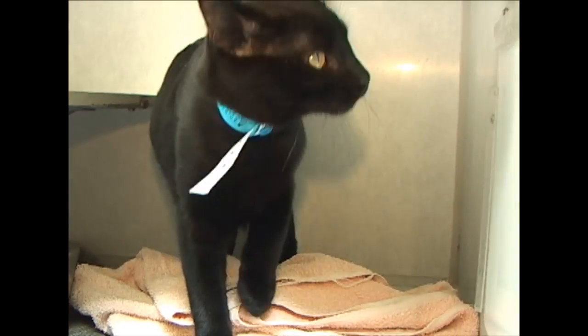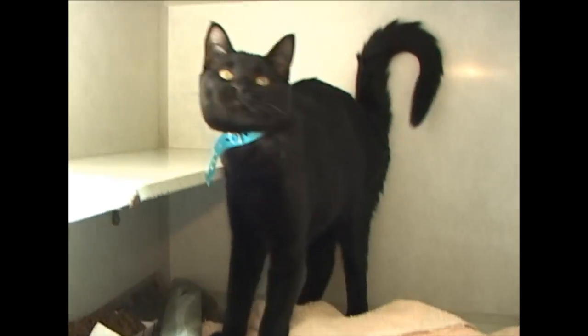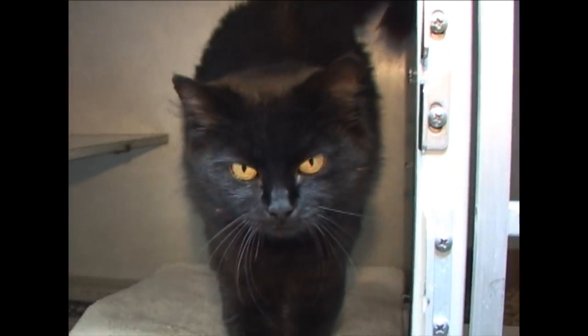Say hi to Raven, a very friendly cat. Raven is about 6 months old. ID number 186747. Again, black cat rebate, $25 back on Raven. Well, black is the color du jour.